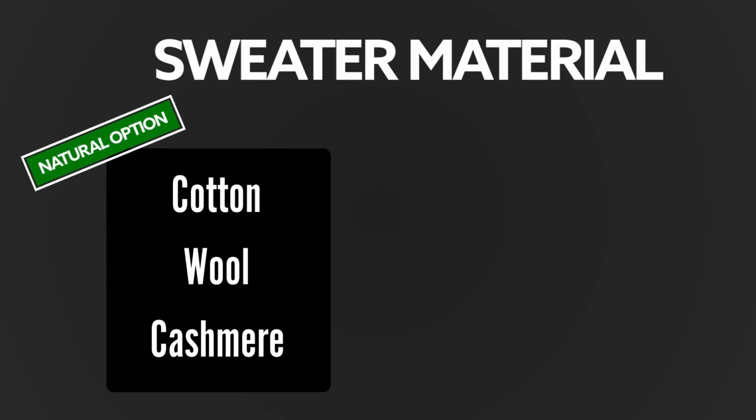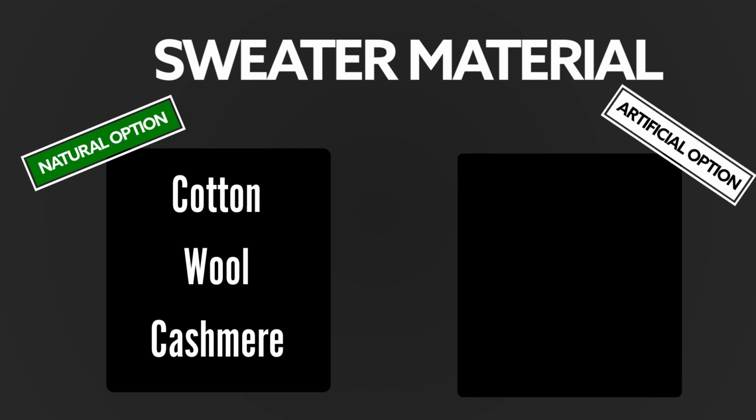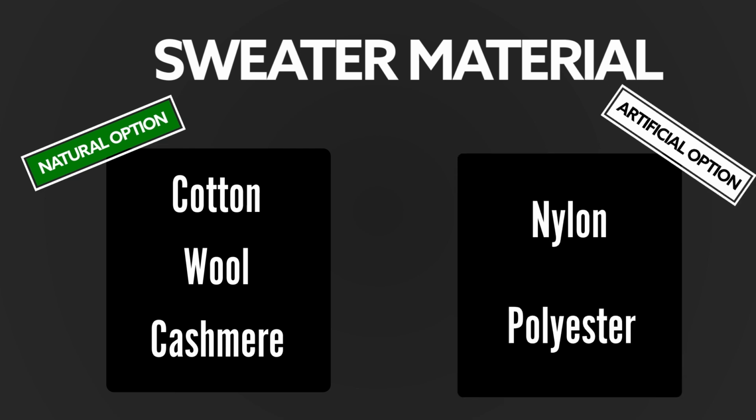You can go for a sweater that is made from natural materials such as cotton, wool, or cashmere, with cashmere being the more expensive option, but it is also more comfortable. And on the other hand, you can go for a sweater that is made from artificial or synthetic materials such as nylon and polyester. Now you can go for either the natural option or the synthetic option. Each one of these has its pros and cons.